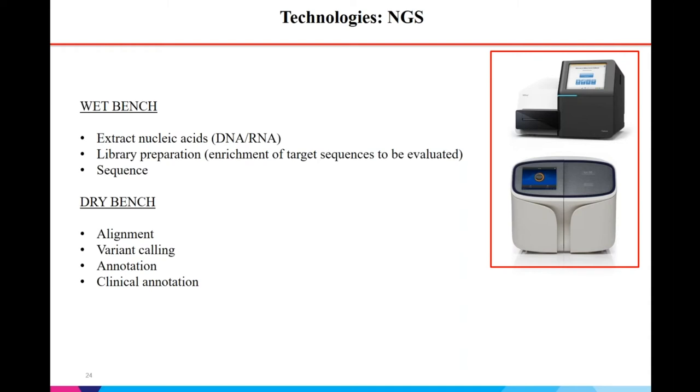Library prep involves, once you qualify the material, you prepare your libraries, in which you can enrich your target sequence which needs to be evaluated. If you want to sequence whole exome, you can sequence whole exome. If you want to sequence whole genome, then you target whole genome. After your libraries are prepared, which can vary from method to method, then you have to sequence it. For sequencing, most of the clinical labs utilize these two platforms. One is termed Ion S5 XL, which is based on semiconductor sequencing. And one is MiSeq, which is based on optical imaging technology.